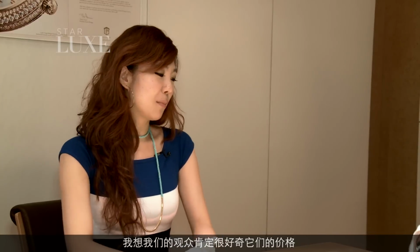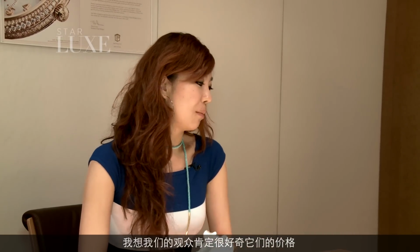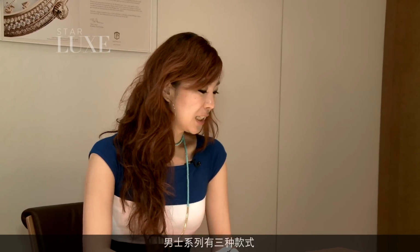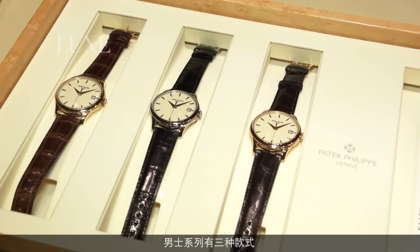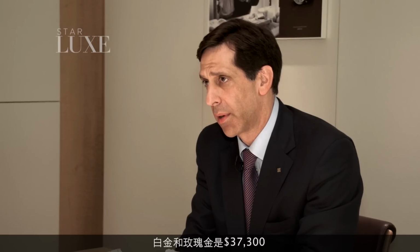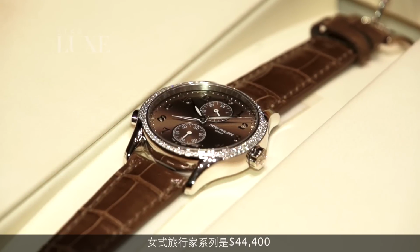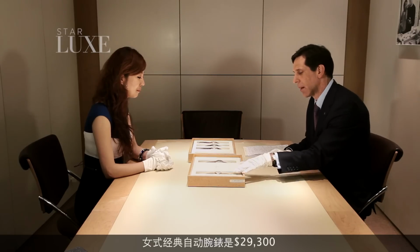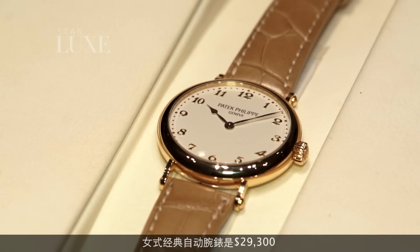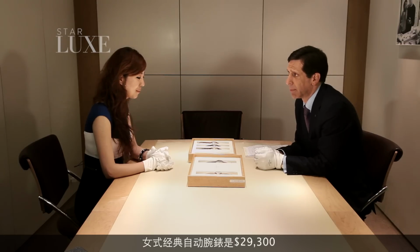I think our audience must feel really curious about the price points from this collection, roughly. Well, in the men's collection, the yellow gold is $35,400, and in the white and rose, $37,300. That's in US dollars. The travel time in ladies is $44,400, and the ladies' automatic classic is approximately $29,300.